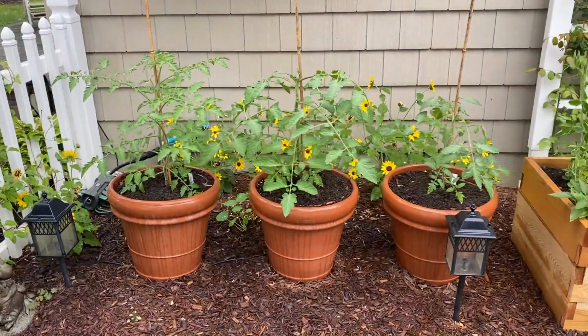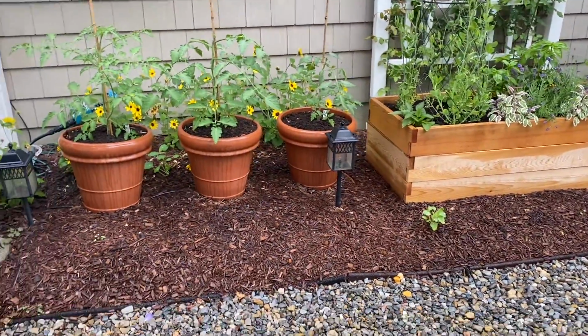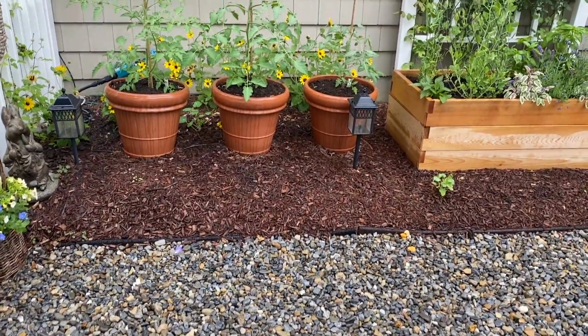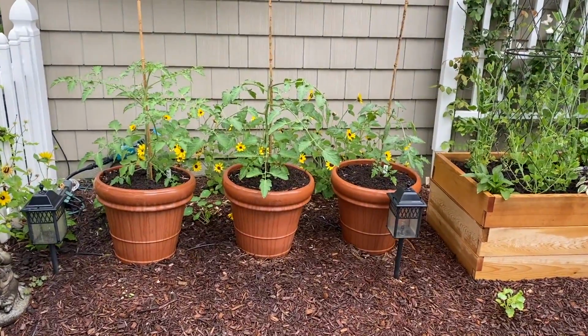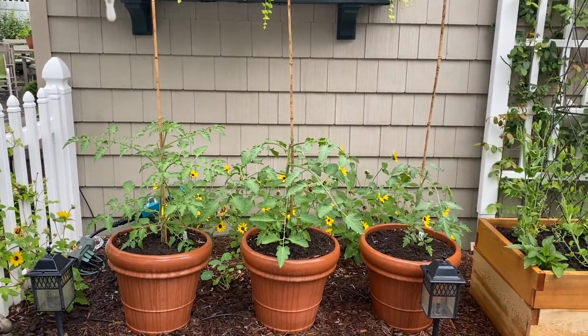Now, one thing I am gonna do, I'm going to take these containers that have some tomatoes and move them into the gravel area. And then I'm going to use this area to plant, I think, some corn. So that's my thought, at least.